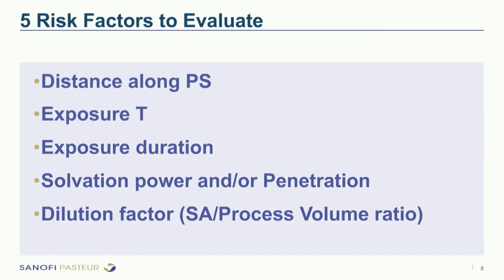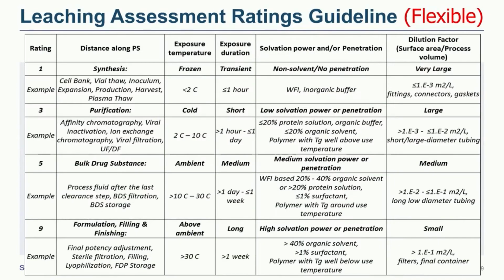Okay, here you get into the actual table in the document. So this is the table provide you the guide. On the top, you see the 5 risk factors that we just described. On the left, going down is the rating, where they break into 4 different ratings, 1, 3, 5, and 9. So for a given risk factor, they have basically 4 cutoffs.